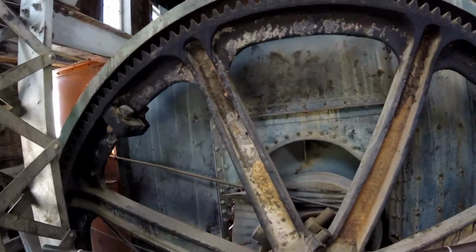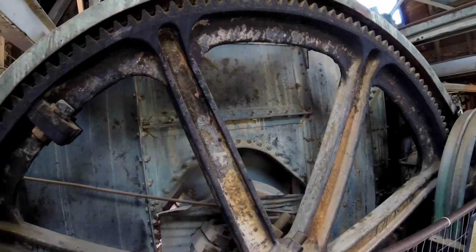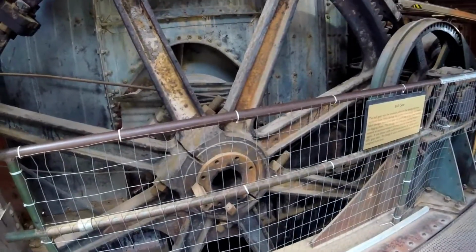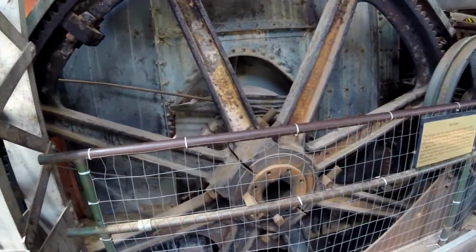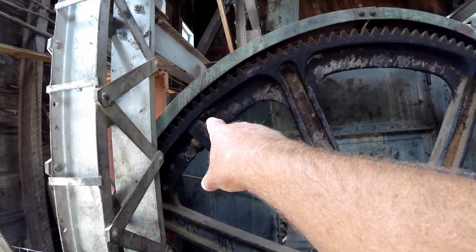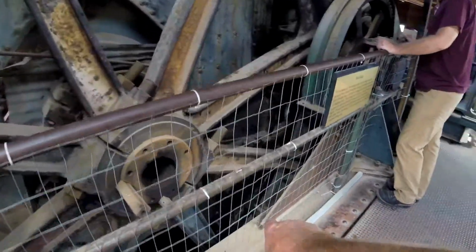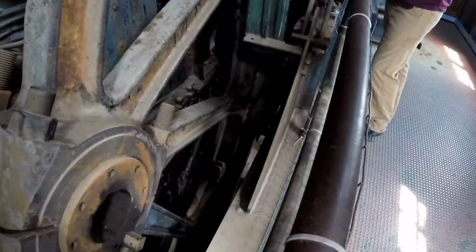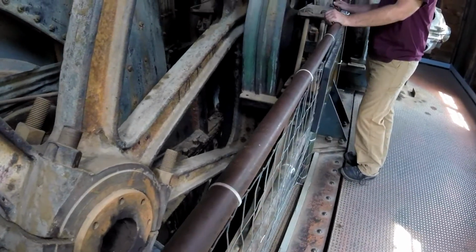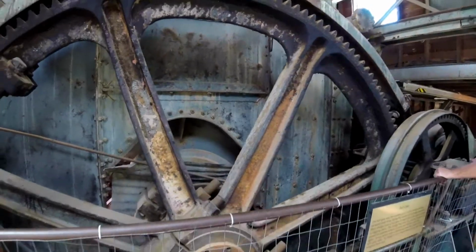So this is the drive gear for the bucket line. This is actually in 2 pieces. They could change this out. There's a piece outside that's broken, but you can see right here it's bolted together there, and then bolted here at the shaft, and then there would be another bolt plate down there. That's probably what they used that hoist for, was to take these pieces out, to be able to change these out.